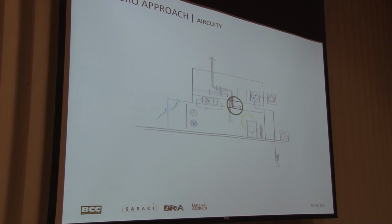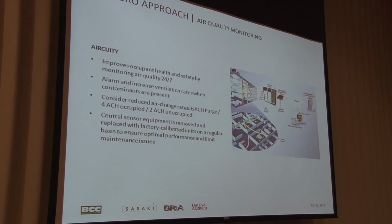Another component to this overall design is air acuity. This is a proprietary system, one of just a couple that we need to achieve this goal for the project. What it does is it actually has a network of tubes that draw air from all the chemical use areas in the building, bring it back to a central testing piece of equipment that then continuously is sucking a little bit of air from the exhaust of each of these chemistry labs and biolabs and so forth, testing that air and making sure that the air is safe.